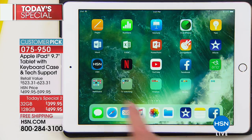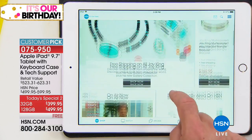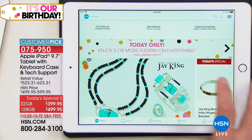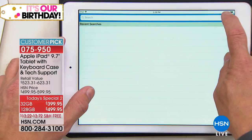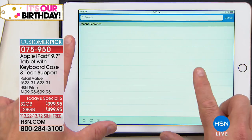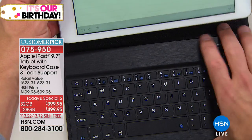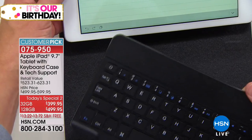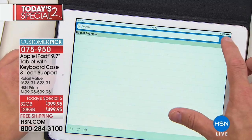Here's another user-friendly experience. I want to do my HSN shopping. Did you see how quickly that uploaded? I want to do searching. Don't forget, you go to your search menu right up here at the top. You can type in different stuff, which is great. Where's my keyboard? I don't have to share my keyboard because we're including a tactile keyboard experience. This keyboard can be removed as well because it just stays in there magnetically. So leave it at home if you want, but when you do need it, it's there.